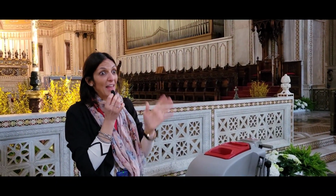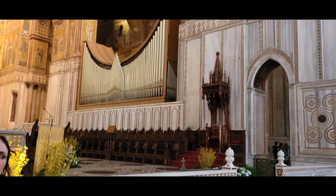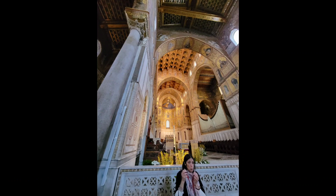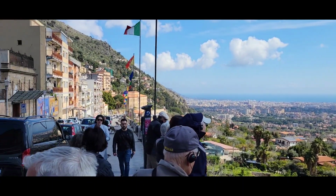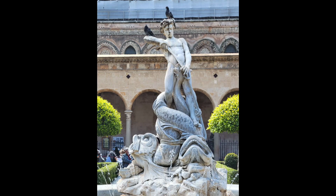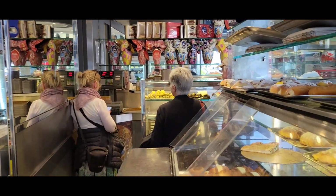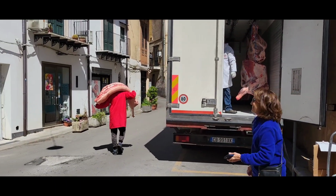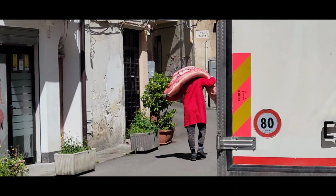But those mosaics were made in 1174, which means 600 years after the Byzantines ruled over Sicily. So the people who came here were itinerant craftsmen. People who were coming from Turkey. That's the front part.